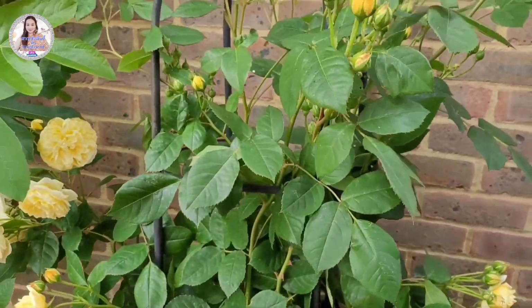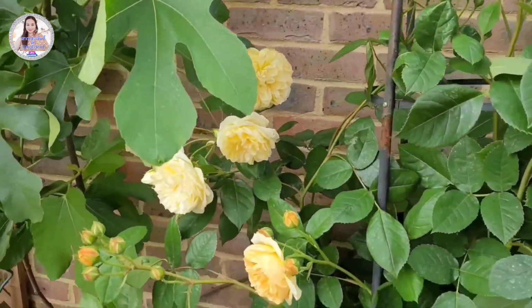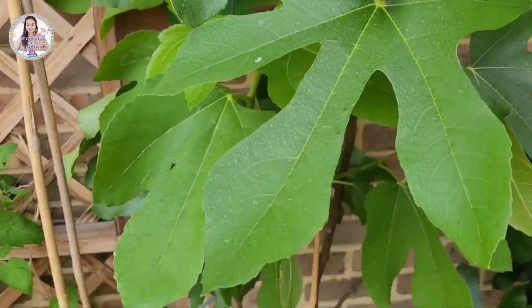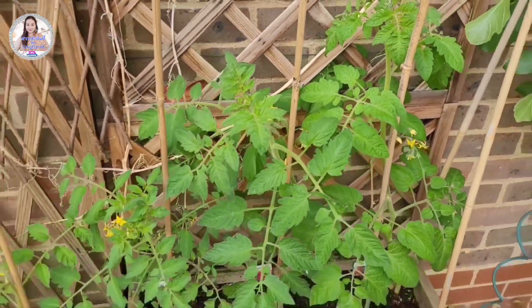This one is a fig tree, but I haven't seen any fig yet. And I've got something to show you. Getting taller.